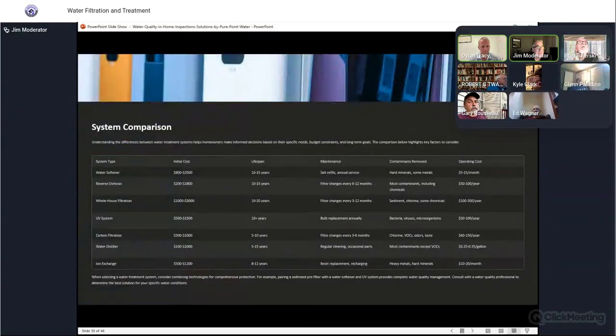And then system comparisons for the cost. Yeah, we talked about this. A good system will last 10 to 15 years with quality upkeep and annual maintenance. A water softener is a little bit more expensive than the data shown here, but that can last 10 to 15 years. An RO system is anywhere from $1,000 to $1,800. That'll last 10 to 15 years.